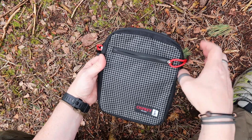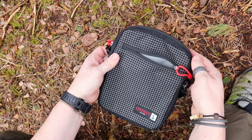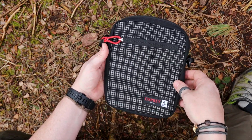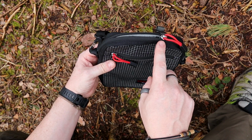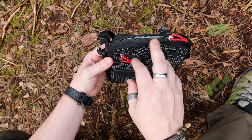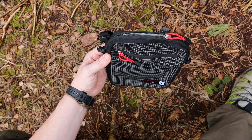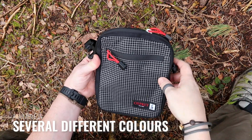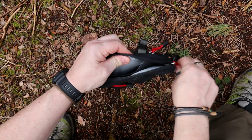On the front here, you have a single zip which takes you into an easy access pocket here at the front. Close those off. All of the pulls on here are really nice and large, and they all use these YKK zippers. Now I will say it's a shame that they just went with one zip on this. If I could change anything about this, and I think the vast majority of these, if they come with a single zip, I would probably change it to a double zip. That way, whether you're left-handed or right-handed, you're never really going to have to worry about which side the zip's on. But yes, so you can open this up.